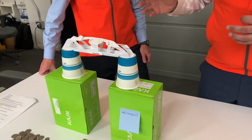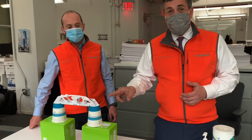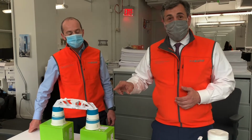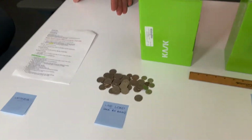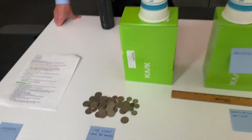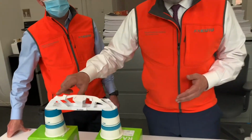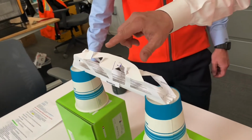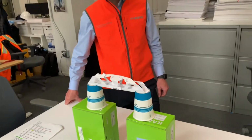This is the winning bridge because it takes all of the surface area of the raw material and uses it to support the live load, aka 10 bucks. This bridge is designed with a special corrugated deck that could support heavy materials.